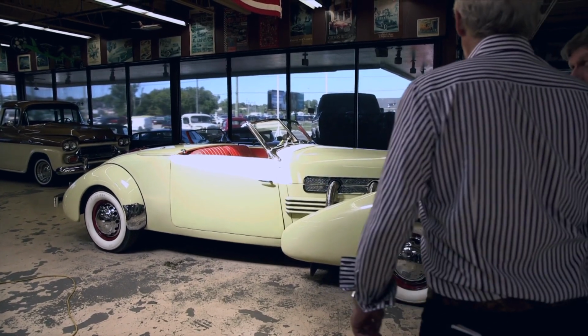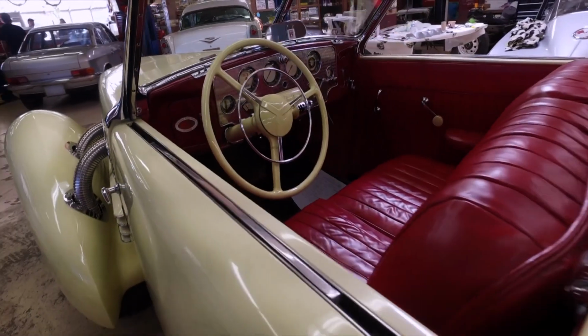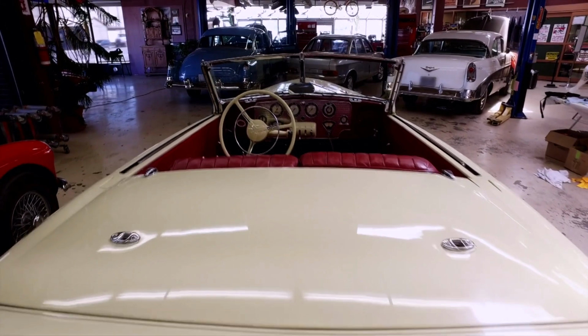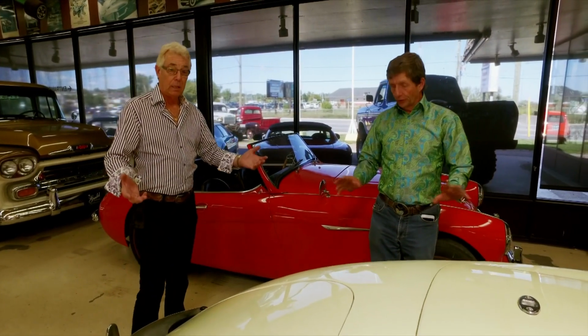Well, that's it, baby. I've never seen you as enamored with the car as I am with this one. This is Larry's 1937 812 Cord, and it's an Art Deco masterpiece. It's absolutely no wonder that it's Larry's favorite. I'm nuts over this car, and you know that. I mean, it's the greatest classic American Art Deco design car of all time.